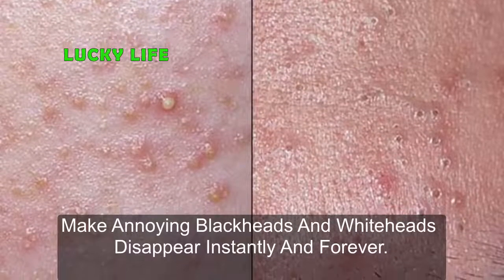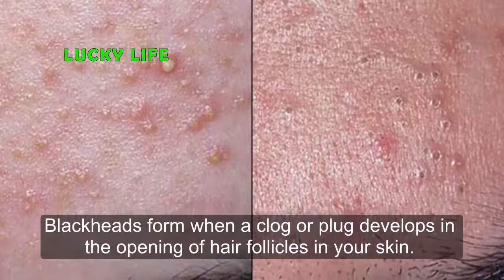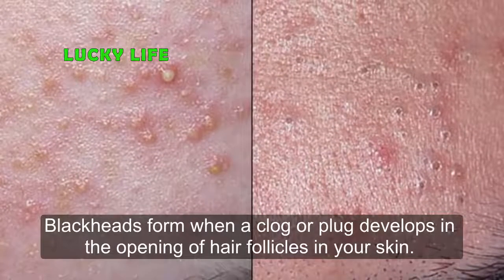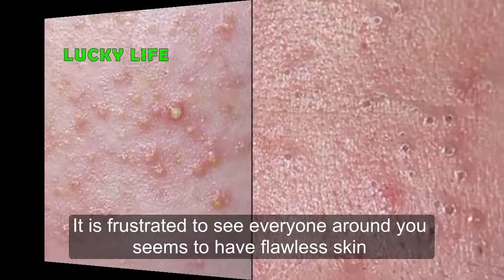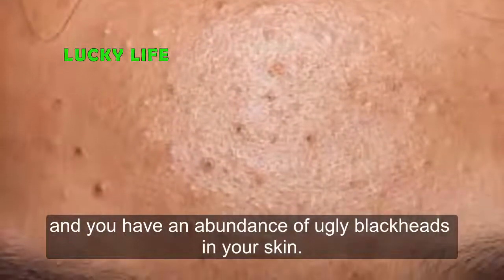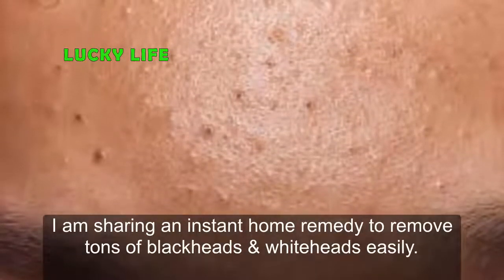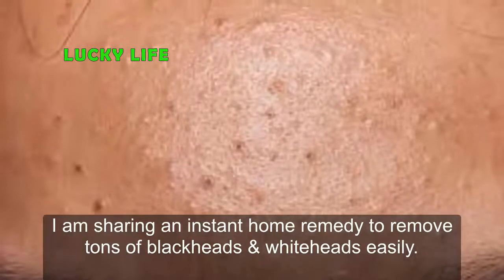Make annoying blackheads and whiteheads disappear instantly and forever. Blackheads form when a clog or plug develops in the opening of hair follicles in your skin. It is frustrating to see everyone around you seems to have flawless skin, and you have an abundance of ugly blackheads in your skin. For getting rid of this issue, I am sharing an instant home remedy to remove tons of blackheads and whiteheads easily.